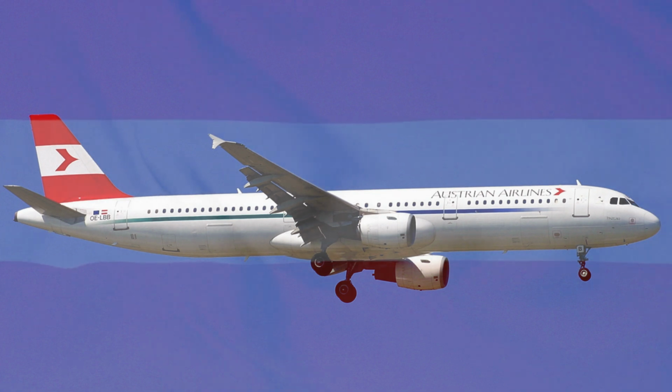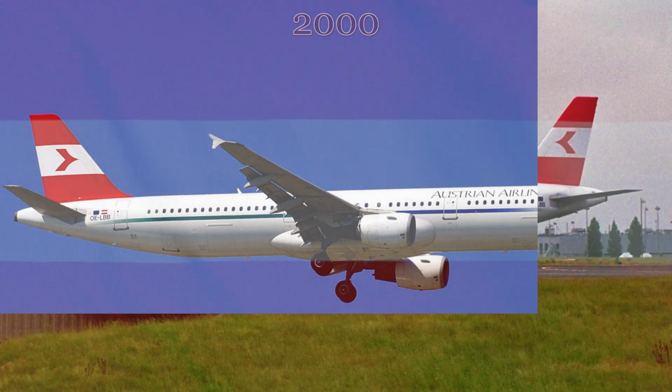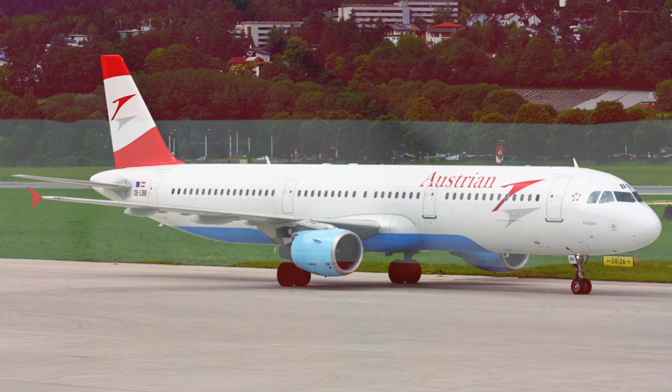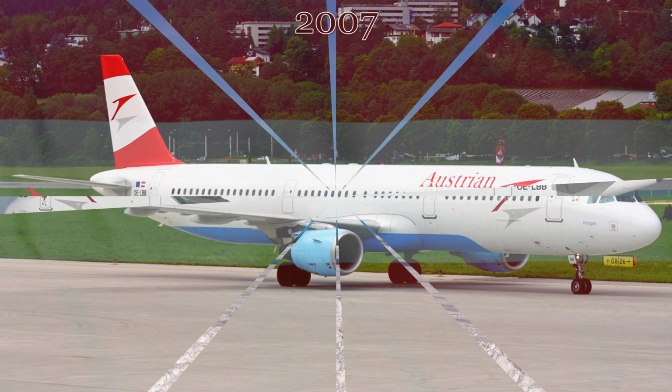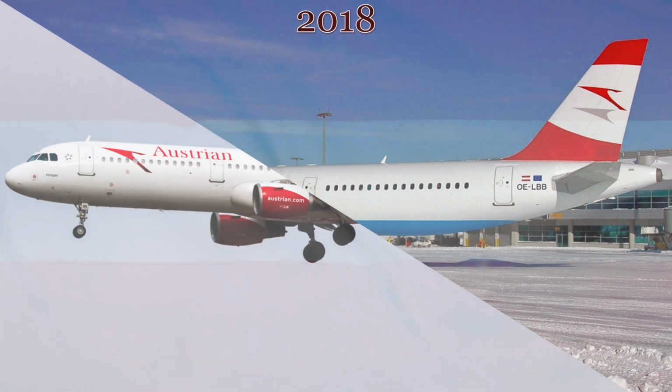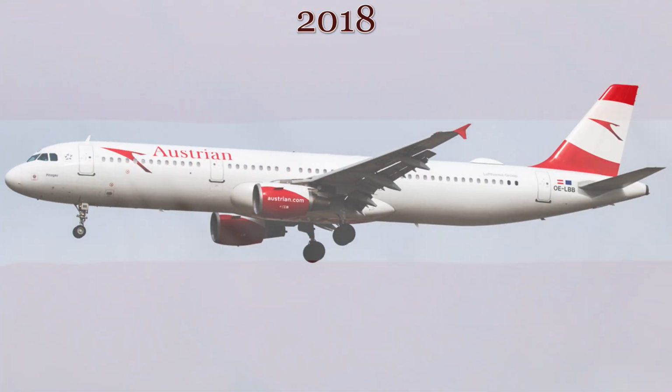And in around the year 2000, the aircraft was repainted in the standard Austrian Airlines livery of the day, which at that time consisted of a red and white fuselage and tail, with white engine pods as well. The next livery came around 2007, which added light blue to the belly and engine pods. The airplane would fly with this livery until 2018, when it received the most recent livery that is still current as of the middle of 2023.